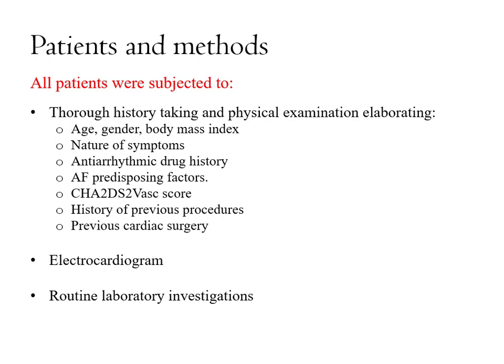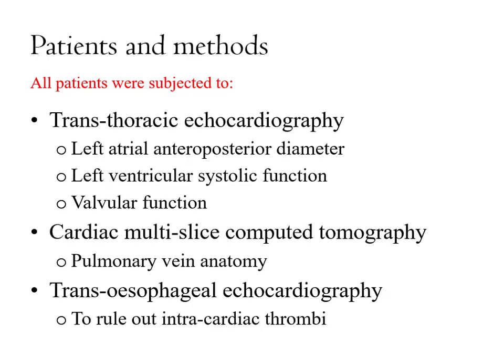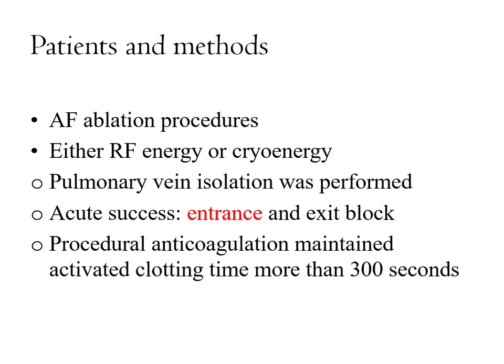All patients were subjected to detailed history taking, physical examination, ECG and routine labs. All the patients had transthoracic echocardiography. We measured the left atrial anteroposterior diameter, the left ventricular ejection fraction, and the valvular function. We did in most cases a multislice CT to detect the anatomy of the pulmonary veins, and before the procedure we did TEE to exclude thrombi in the left atrial appendage.